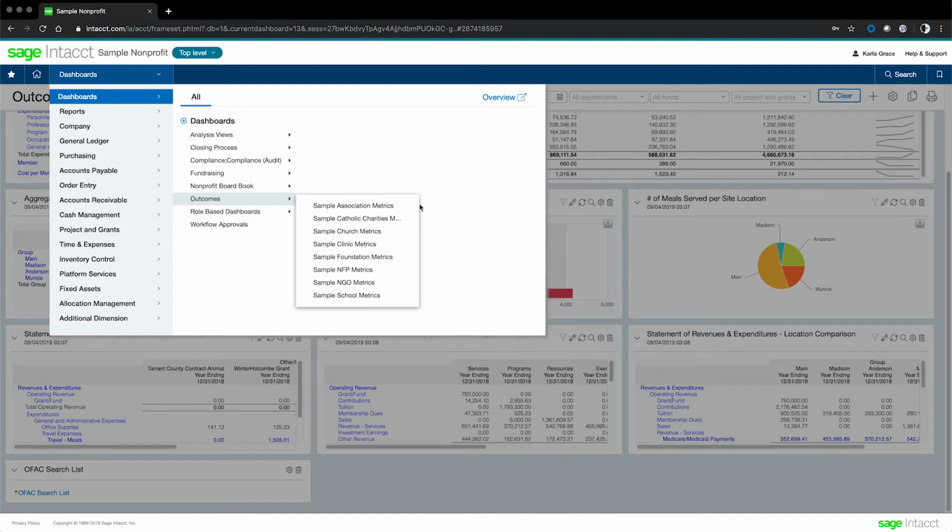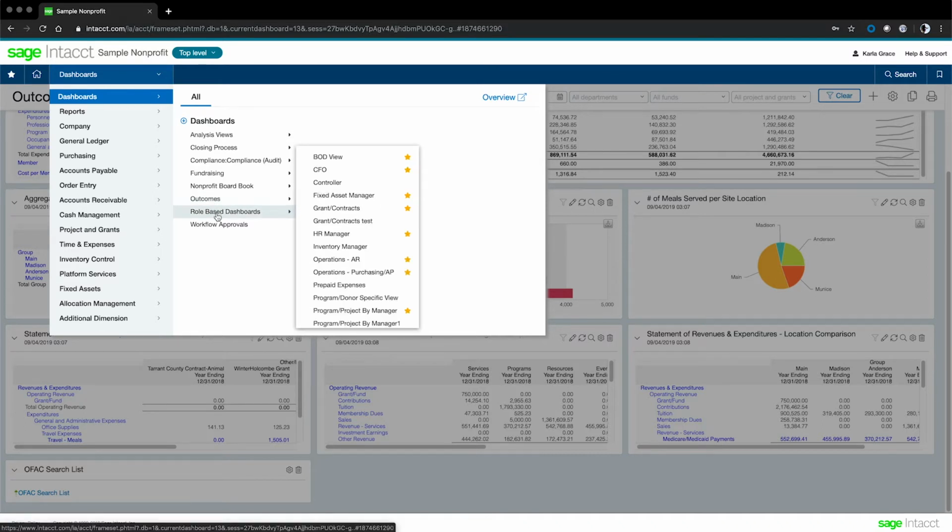I might have a school, a clinic, an association. You can build different dashboards for different outcome areas. You have an unlimited number of dashboards available. I also have role-based dashboards. I can show what the CFO wants to look at. The fixed asset manager might just want to see information around fixed assets. Again, I can create as many dashboards as I need for the roles that I have within my organization. And then I can limit the access to those according to the roles or to individuals within those roles.